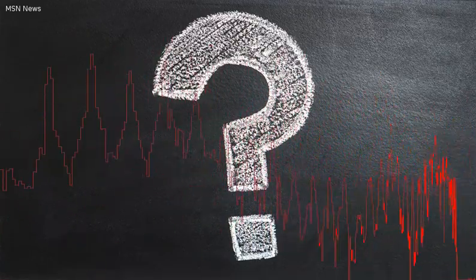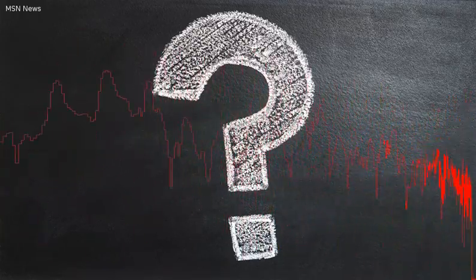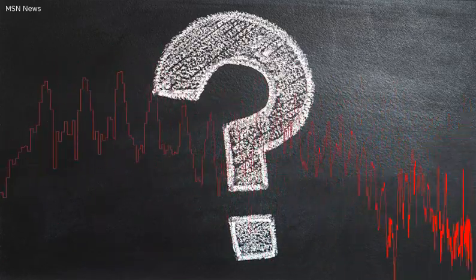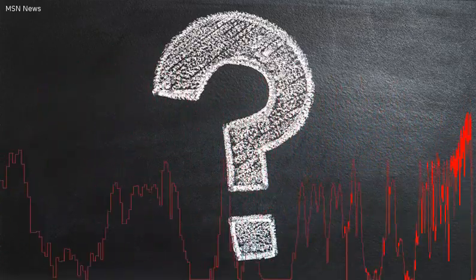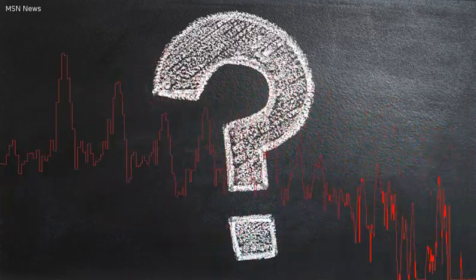A Foolish takeaway: we've walked through two ways to find out the state of Singapore's stock market right now, and they both point to a similar conclusion. That is, stocks here are not that expensive, but they're not in a deep bargain region either.